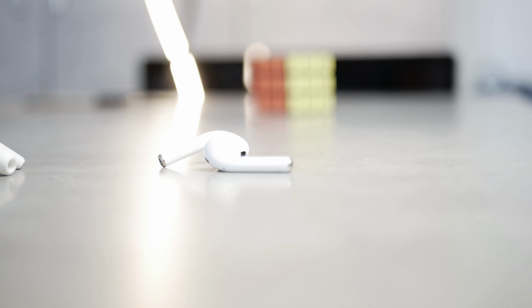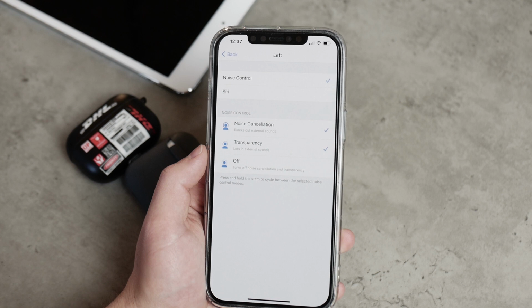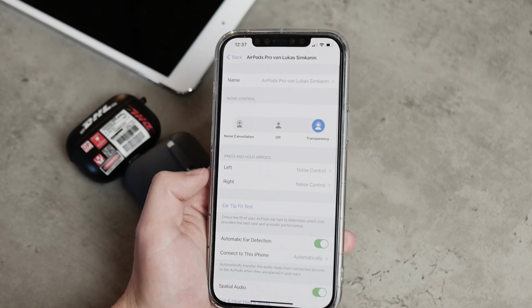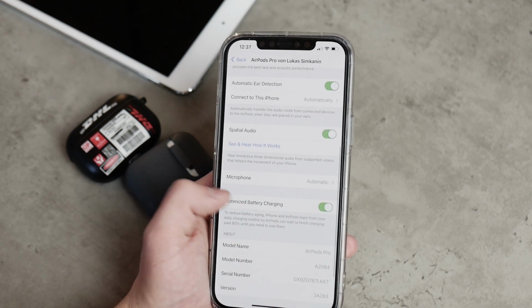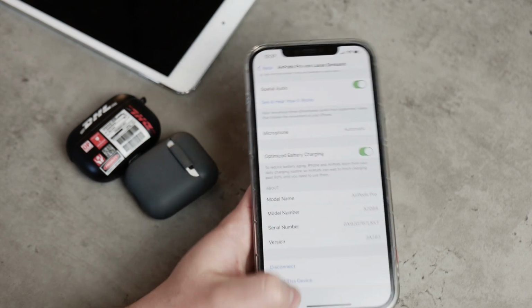Noise cancelling. Well, this is something that isn't like better on the Pros, it's only on the Pro models of the AirPods. Like, of course, how it works, the noise cancellation is the main feature of the Pros. This is what mainly differentiates them from the originals, but it definitely should be mentioned because this is also something that they do better, and this is definitely something you have to consider when deciding between these two models.